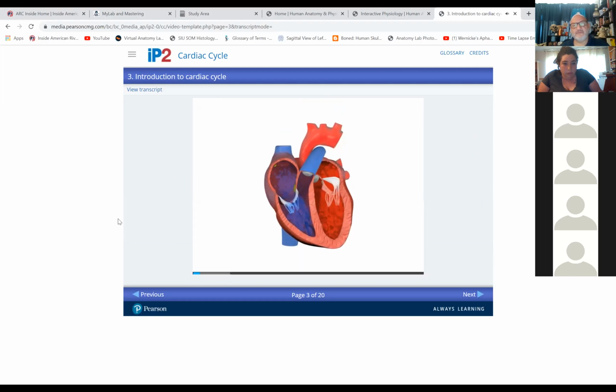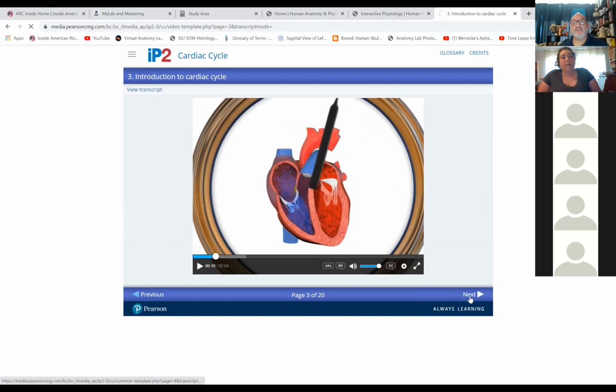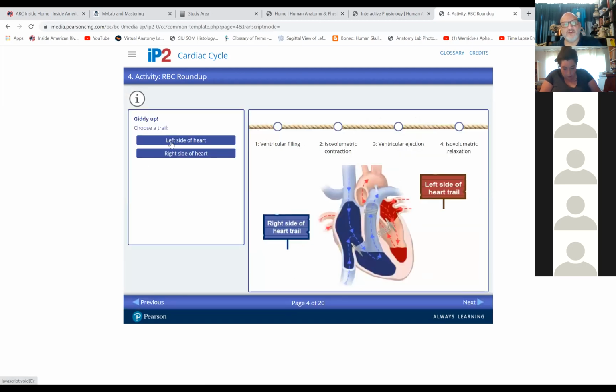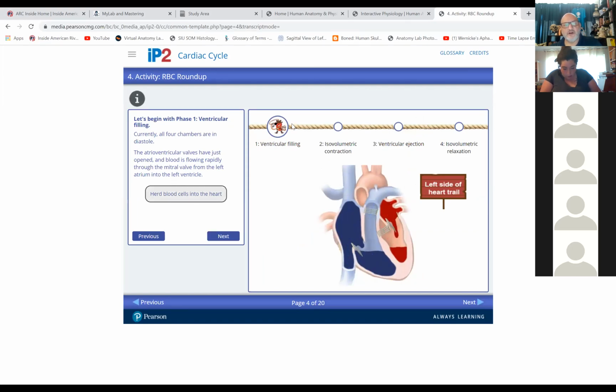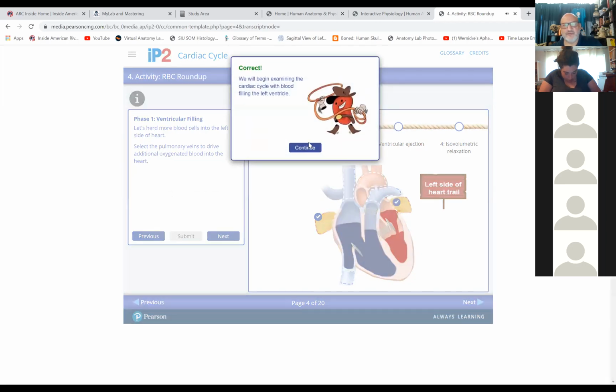The cardiac cycle is the sequence of events that propels blood through the heart during one complete heartbeat. And then, as I mentioned, it's an interactive tutorial. So after you watch the video, there's a red blood cell roundup you get to do, where if we decide we want to do the left side of the heart, we're going to herd our blood through the left side. Some of them are a little dorky, but you get the idea. It's going to walk you through. It's going to have you identify, all right, since we're on the left side, we want to get blood from the pulmonary veins into the heart. So we can click on that and then submit it and see if we got it correct.